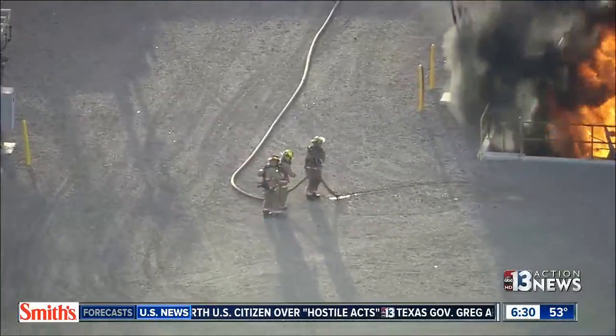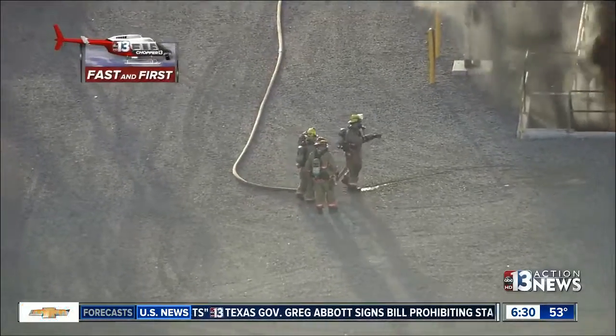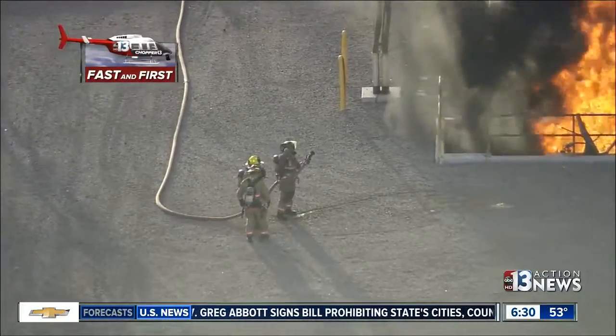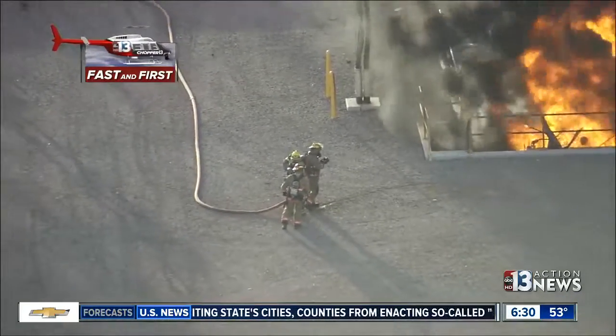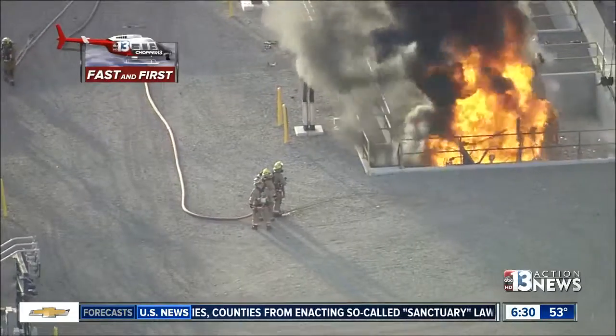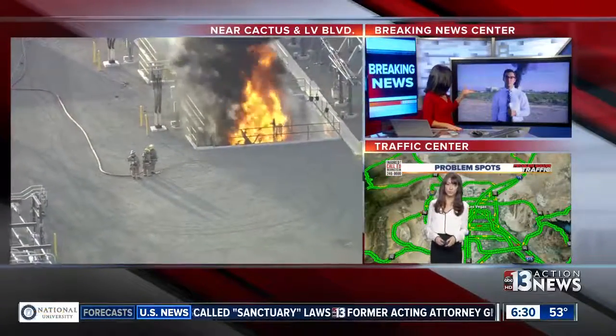Just wanted to explain why they aren't tackling it just yet. They had to actually de-energize that whole substation before they could start pouring water on it. And so they're going to do that right now, and we're going to be over it watching it live. Parker Collins did just get to the scene, and he is there. And Parker, I know you're just kind of a little ways away from there. What's going on?